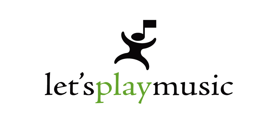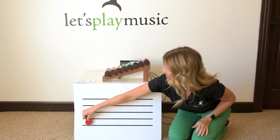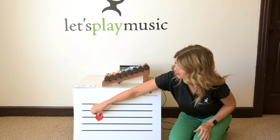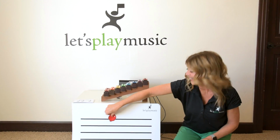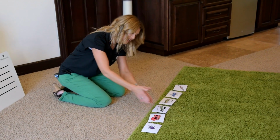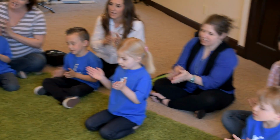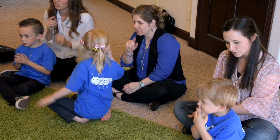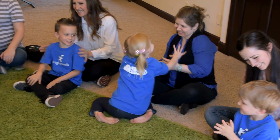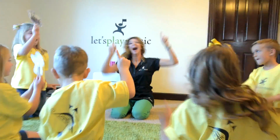Welcome to Let's Play Music, where a red balloon floats up the lines and spaces of the staff. Up, up, up, and it floated, and it floated. Bugs' legs scamper to form rhythmic notation patterns. Butterfly, grasshopper, caterpillar, beetle, beetle, shh! Bugs! Awesome! Bugs! And classical music becomes an enthralling puppet show.